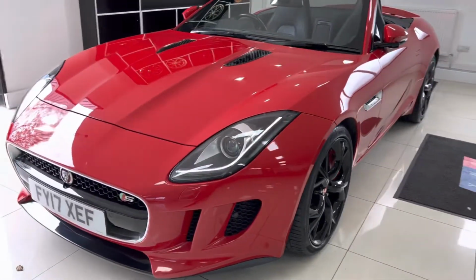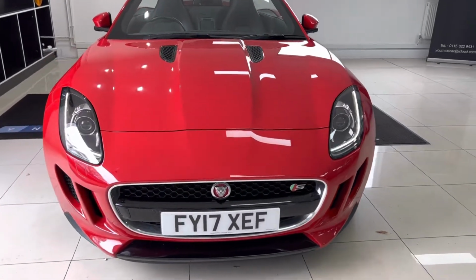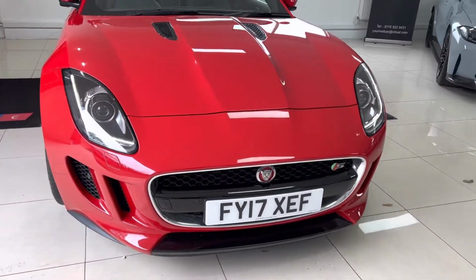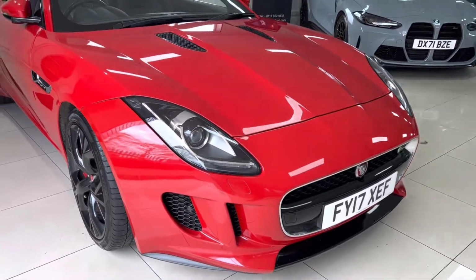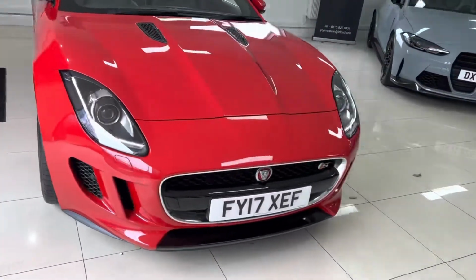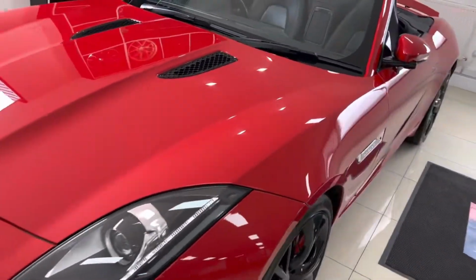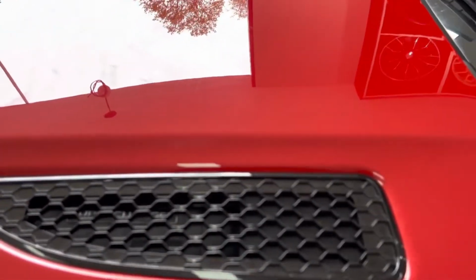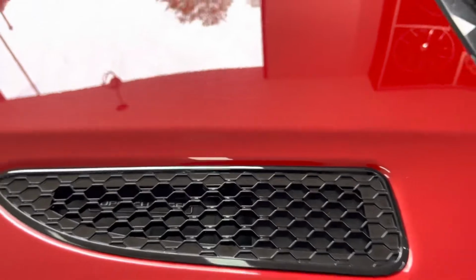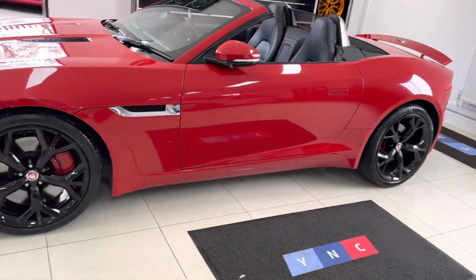The F-Type always has been ever since it launched, and especially this 2017 S model. It's got that lovely lower valance there in jet black. It's got the xenon and LED daytime running lights. As you can see, it's in superb condition. You've got those lovely mesh vents over the top of the supercharger on the bonnet, also in gloss black, and it gives you a nice little look in where it says supercharged there. Nice little unique thing to Jaguar. They've always sort of done that, and again carried it over to the F-Type.